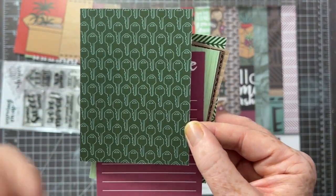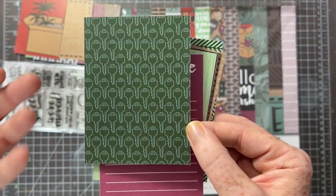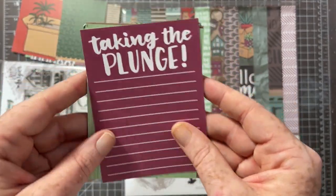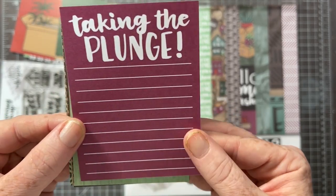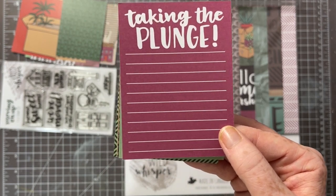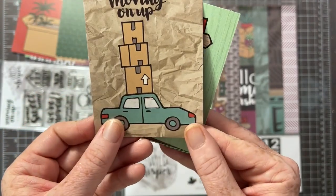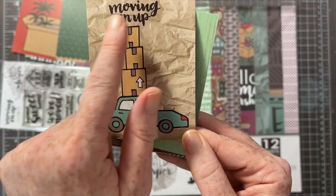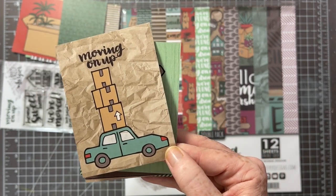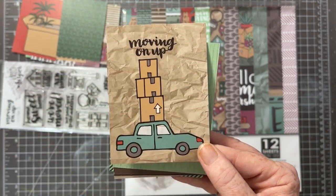I'm thinking, so I have a boy that will pretty soon here have a permit and a license. And so that's where my head goes when I see the keys. Taking the plunge, this could be anything, any kind of thing that you do that would otherwise make you nervous, but you're doing it anyway. You're taking the plunge. And then the back says moving on up. And again, this may not have anything to do with actually physically moving. You might be changing something in your life and you're moving up.